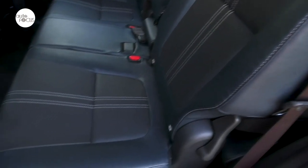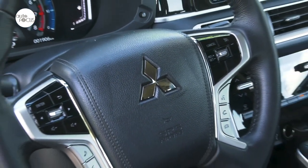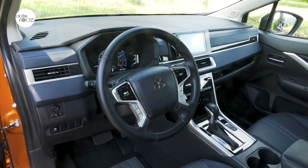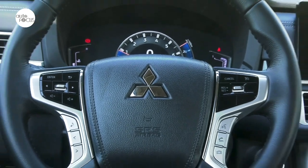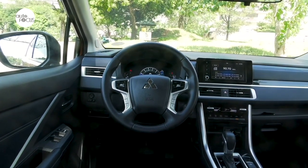The seats are upholstered in navy blue and black synthetic leather with a heat guard that helps keep the seats cool on hot days. The leather steering wheel with multiple buttons and controls on the Expander Cross should look familiar to Montero owners. It tilts and telescopes and returns to linear position even when driving at a slow speed.